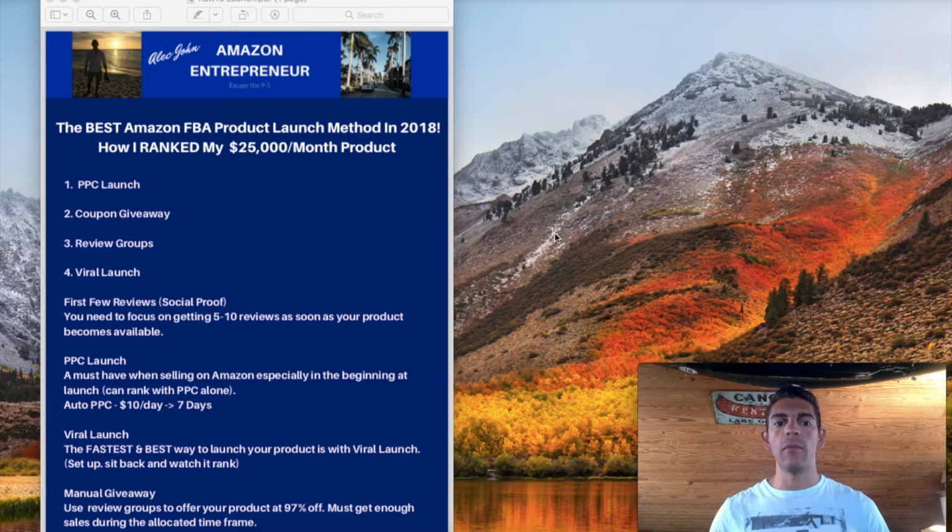So the next thing, once you have those reviews, is you're going to want to start a PPC launch. PPC is a must when selling on Amazon. You're going to want to do this either way. It helps your keyword rankings, and you want Amazon to see that you're using their platform, and it gets you a lot of exposure for different keywords. So you want to have that on as you launch your product, and you can also try to see if you can get on the first page with just the PPC alone.